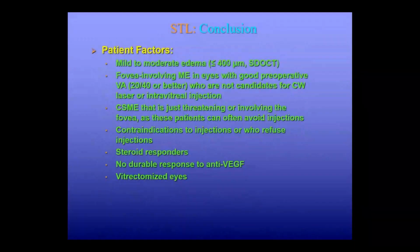The important patient factors that we need to consider in implementing STL therapy for macular disease include those patients who only have mild to moderate macular edema, less than 400 micron on spectral domain OCT, fovea involving macular edema with good visual acuity, 20/40 or better, who really are not good or ideal candidates for continuous wave laser or intravitreal injections. Macular edema that's just threatening or involving the fovea, as in the previous patients, can also avoid having intravitreal injections. Those patients who cannot receive injections or who refuse injections, steroid responders, and those that have clearly demonstrated no durable or effective response to anti-VEGF therapy, and those patients who have had previous vitrectomies.